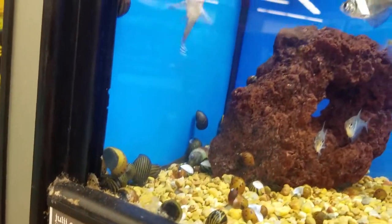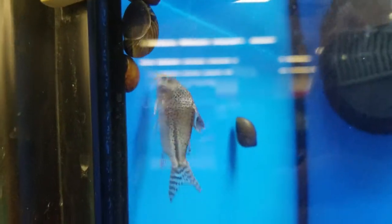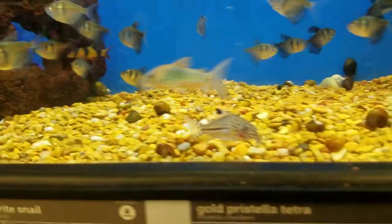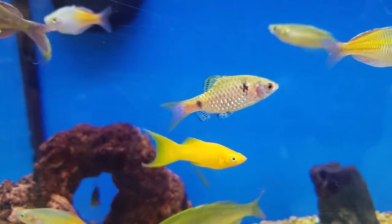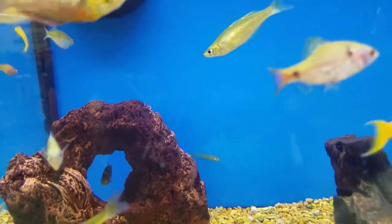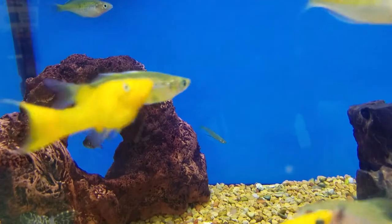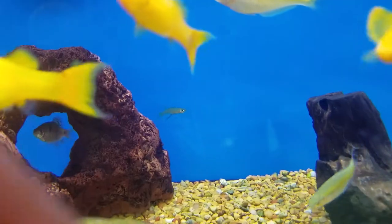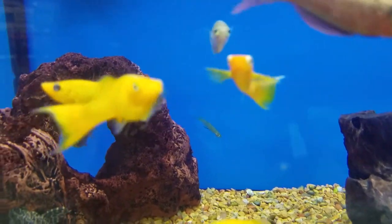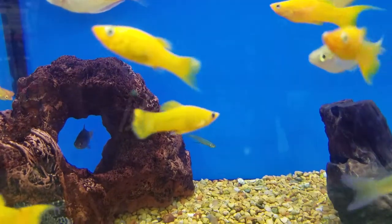Look at that nice looking jewelry right there, man. Look at that one. I like the Modessa barbs. They're really nice looking fish. They do have a female threadfin rainbow in here. I'm really debating on getting that right there because I do have a male. So I think that'd be good in the tank with the male.